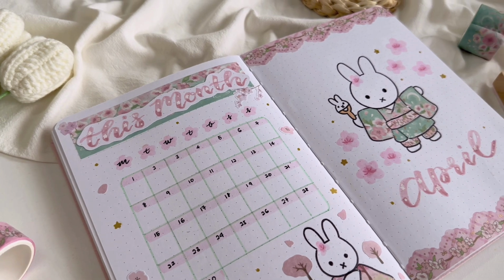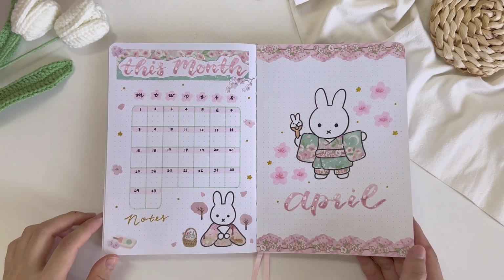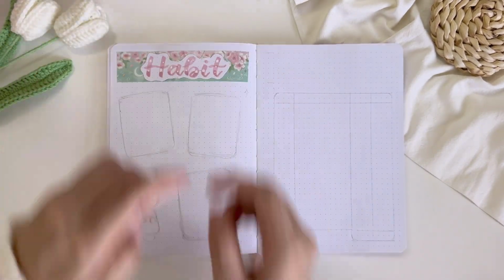So this is my cover page and monthly log for April, and I just can't wait to show you all the other cute spreads that I have for this month's setup. And now, flipping over to the next 2 pages are my habit tracker and budget tracker.